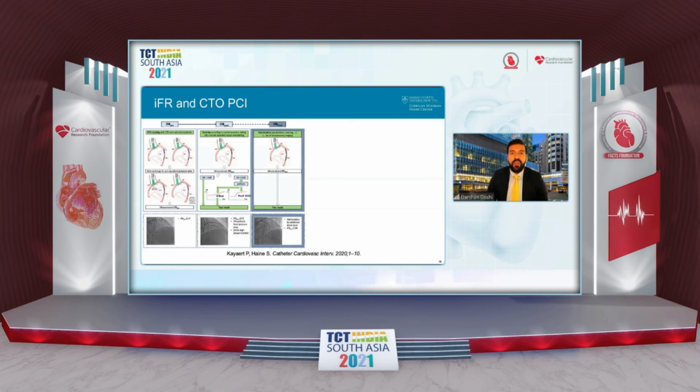Now, one of the things that has been frequently cited is collaterals. And so, it's not uncommon for us to hear that this person has a CTO, but they have robust collaterals to the CTO, so they really don't need an intervention there. And so in this study, the CTOs were crossed, and then after they were crossed, an IFR wire was placed.